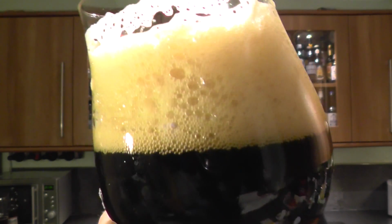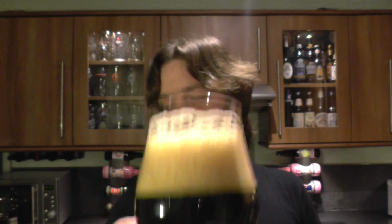Maybe I should have taken one mark away for the way the head was over-creating, but I think the beer justifies a 10. That head didn't last long. Look, you've only got to look at it now. It's dissipating quickly enough. When it dissipates as quick as it does, back down to a normal 2-finger head, you're waiting 30 seconds. It's not that long. So, yeah, a 10 out of 10 beer.